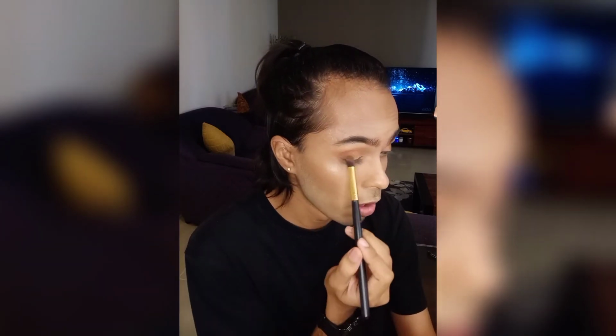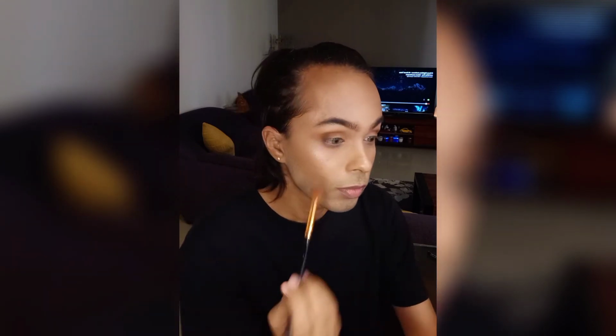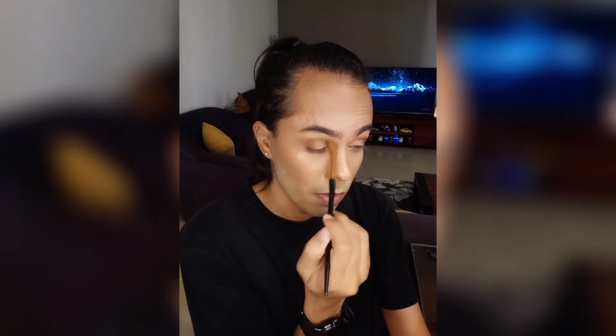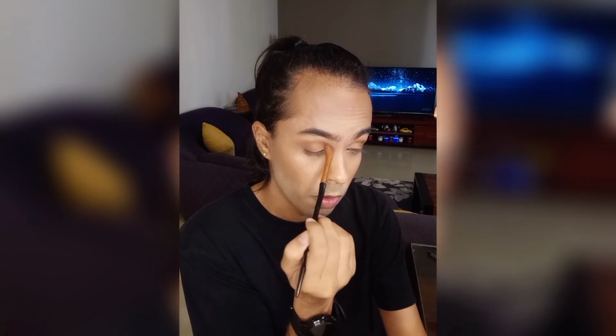So I have deposited the color, and now I want to blend both the colors together. I'll use a fluffy brush, which is something like this, and I'll just run it through my entire eyelid so that it mixes both the colors. As you can see, it blends in really well.